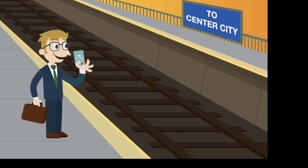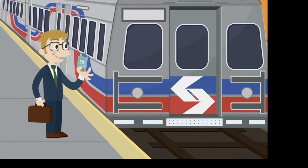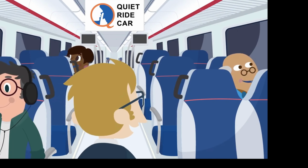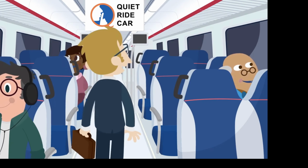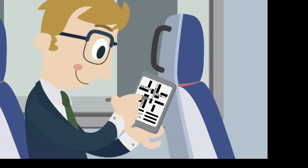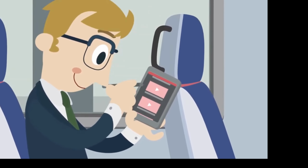Wait for the train. When your train arrives, let the passengers off before you get on, and find your perfect window seat. The front car is the quiet car. When the conductor walks by, she may want to check your key to make sure your trip opened properly. You can catch up on a show.